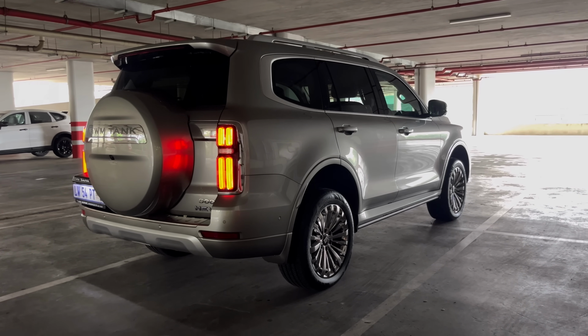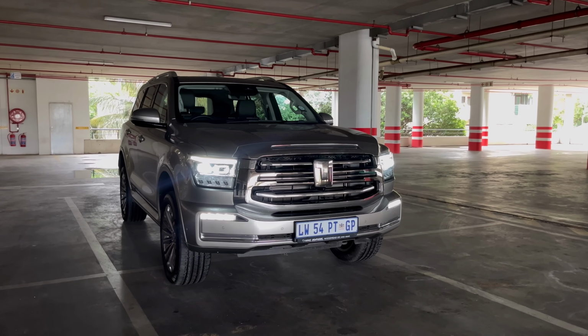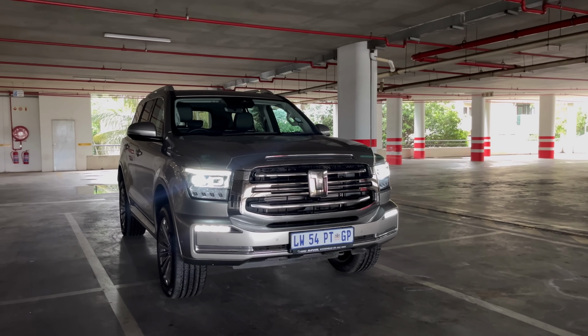What they're doing is right. Yes, bring in a lot of cars. But you must understand you're coming into a very price-sensitive market, and you have already marketed yourself as the more affordable option. So now you want people to spend over R1 million on a Chinese car. So that's something to think about. Food for thought.